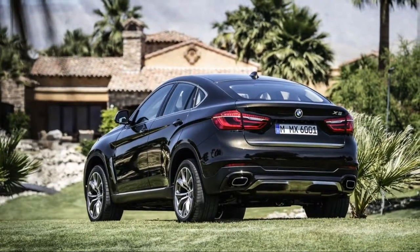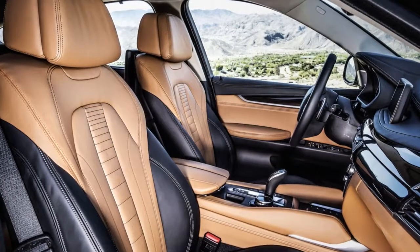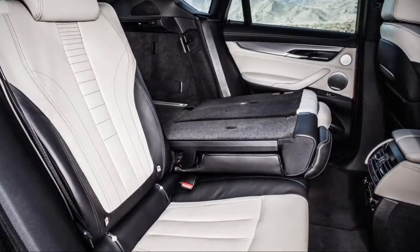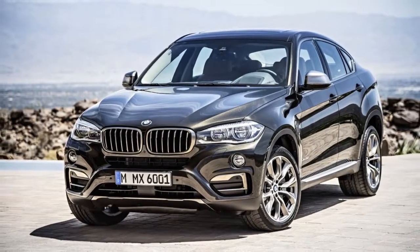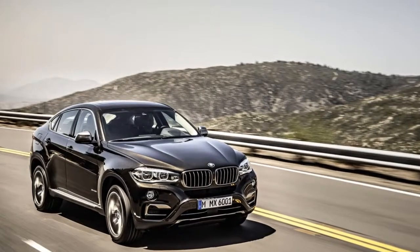The X6 xDrive50i is only available with all-wheel drive, and its 4.4-liter twin-turbo V8 is a sweetheart of an engine with its 445 horsepower and 480 pound-feet of torque, enough to fire off a 4.7-second 0 to 60 miles per hour sprint. A quick-shifting 8-speed automatic is the only transmission on offer.